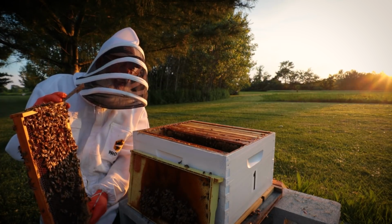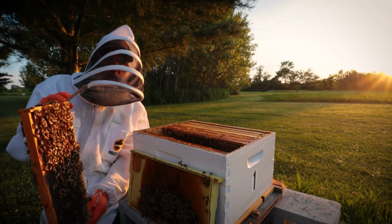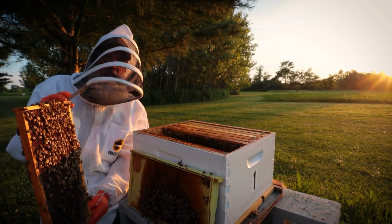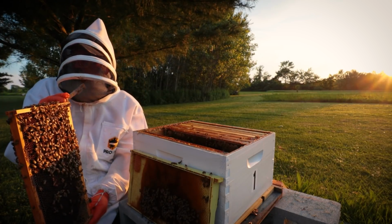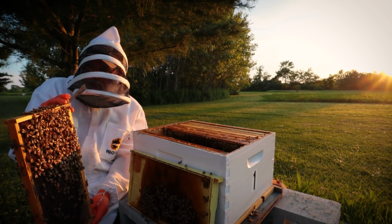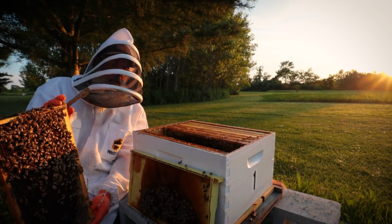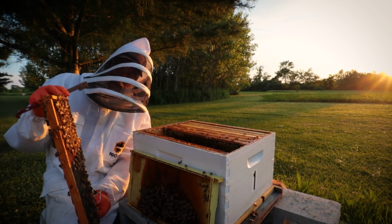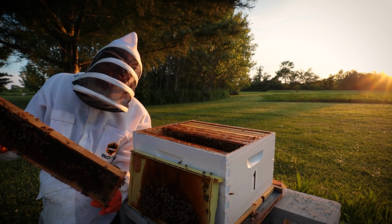So, there is, in the first colony though, a very serious population boom about to happen. So I need to, tomorrow, probably prep the next box, 10 frame deep, to go on top of this, so it's ready to go in at any given time, because they're gonna need the space real quick here.